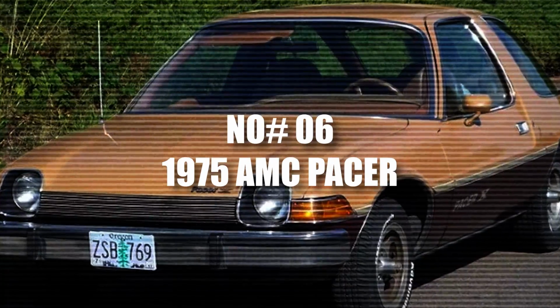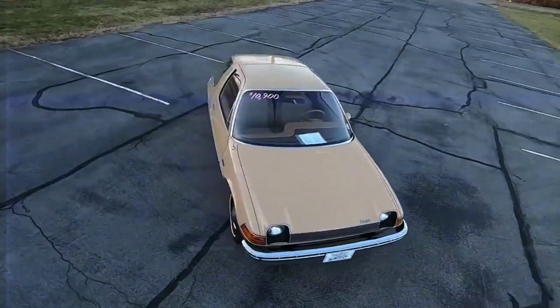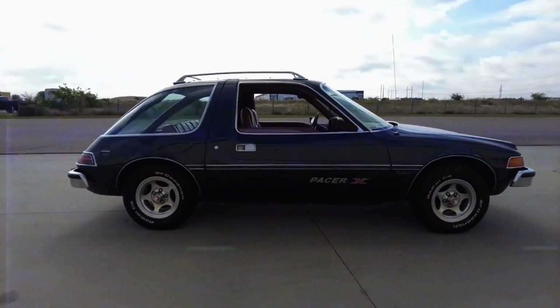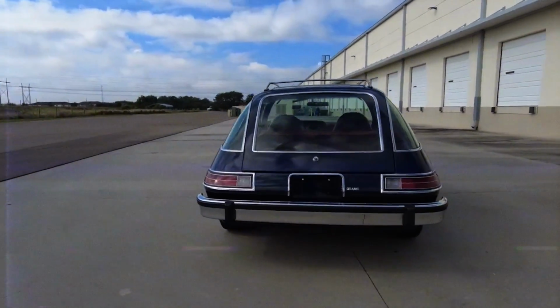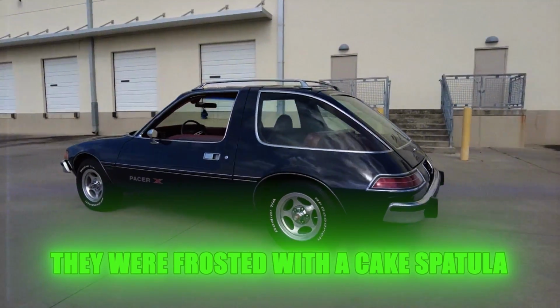Number 6. 1975 AMC Pacer. The Pacer, first wide small car. AMC's idea might have inspired some cute commercials, but it also resulted in a seriously unattractive car. The Pacer's massive glass area was supposed to improve visibility for drivers, but instead, it made them feel like goldfish boiling in their own bowl. And those taillights in the back, they looked like they were frosted with a cake spatula.